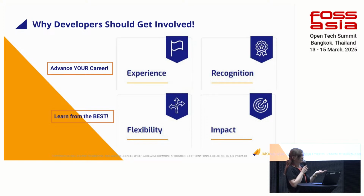So it's a great opportunity to advance your career, that's one thing, but learning from the leading companies and leading thinkers in the industry is another thing. So you will be actually gaining the experience. You will be advancing in your journey through recognition. And you can work anytime or any way you want, and you will have an opportunity to impact the technology. So absolutely, there is only good reason to try to get involved in open source.